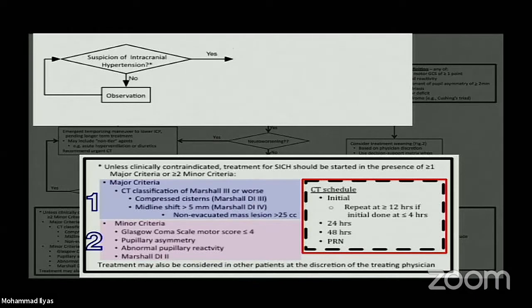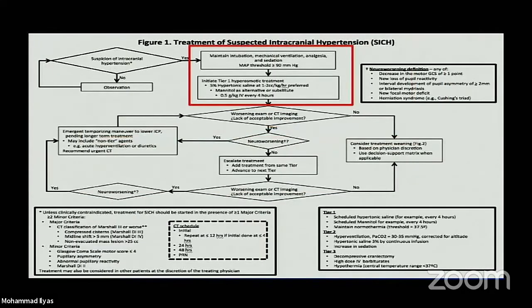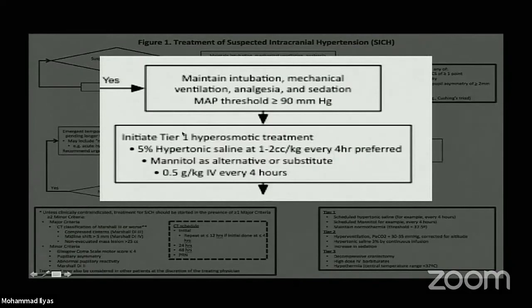Now, in order to do that, you need a certain number of CT scans. And as you know, CT scans can be expensive, and you sometimes have to leverage them with social work, etcetera, if the patient can't fund it. But they're so important that we came up with a schedule for CT scans. I'll tell you a little bit more about that in a bit. So that's the CT schedule. So now what do you do once you start that? Well, you start the basics of care, keep the mean arterial pressure threshold up, and then you initiate tier 1 therapy. They chose hypertonic saline over mannitol, but that isn't critical. Tier 1 is hyperosmotics given on a scheduled basis. That's every 4 hours in this case, but every 4 to 6 hours.